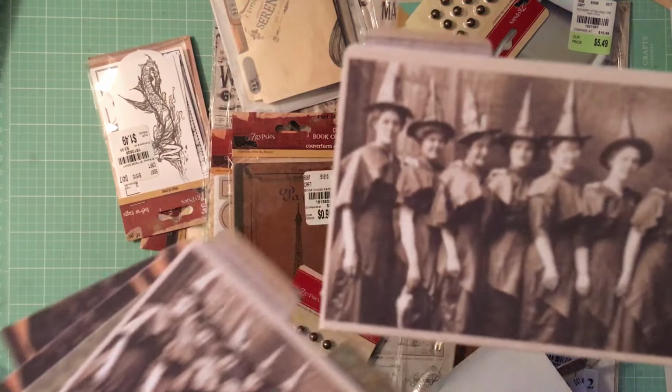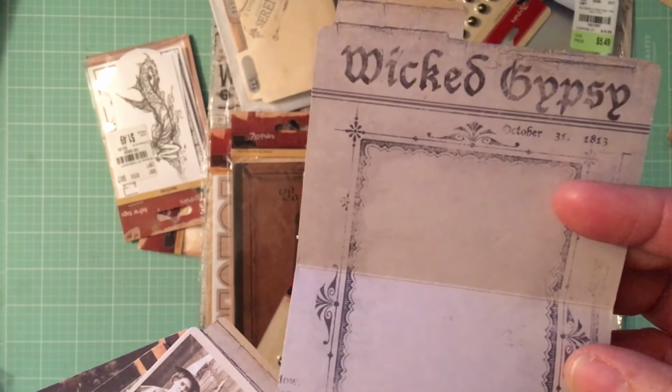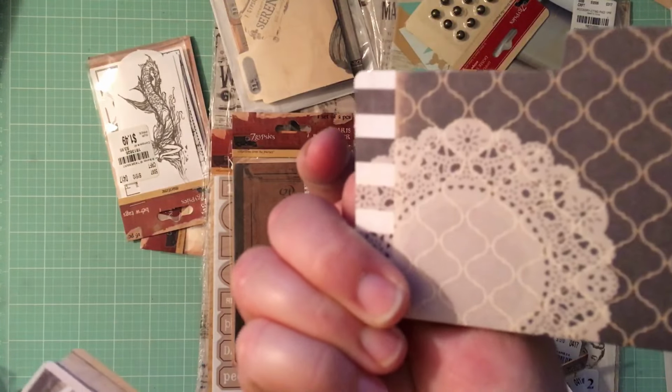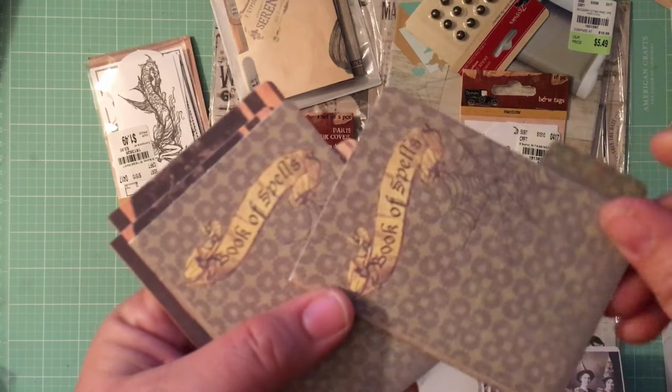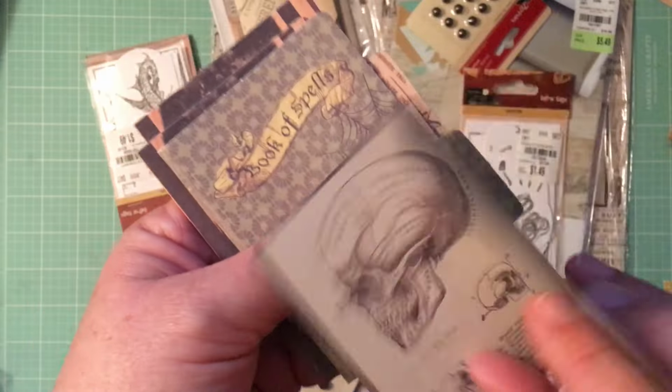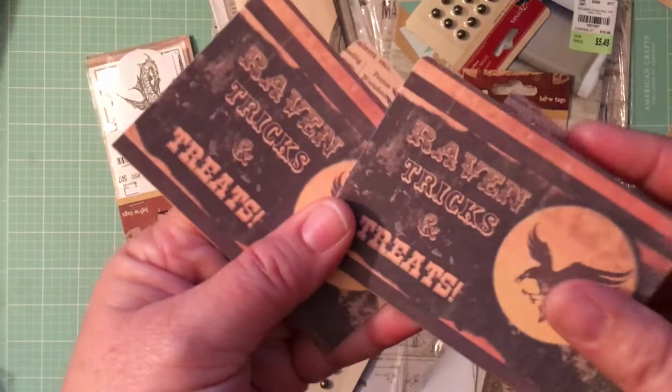Oh, I didn't realize they were folders. I didn't actually read it. I just saw the picture and put it in the cart, if I'm honest. Oh, and these are fully... We get two. Oh, sweet. Book of Spells. Oh, these are cool.